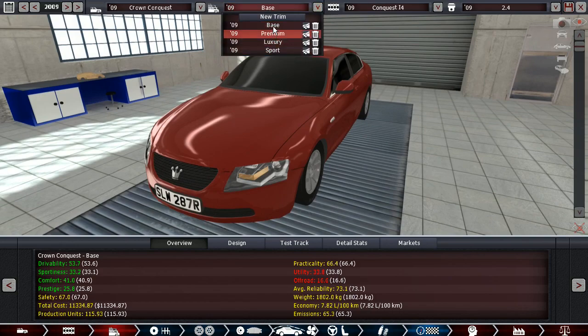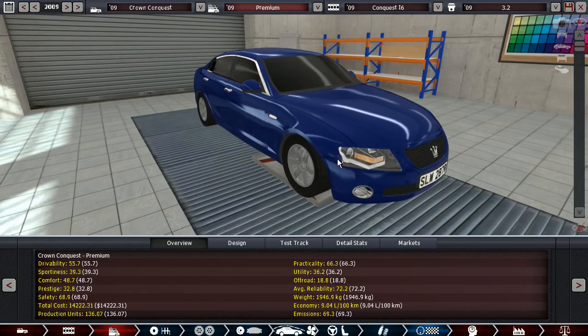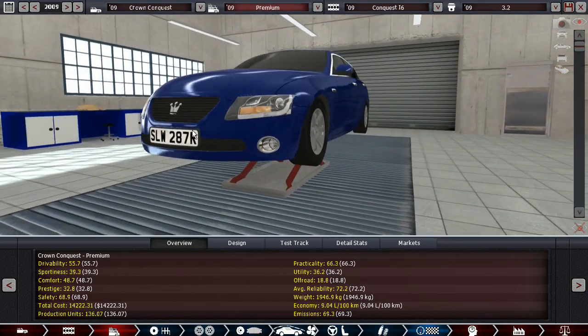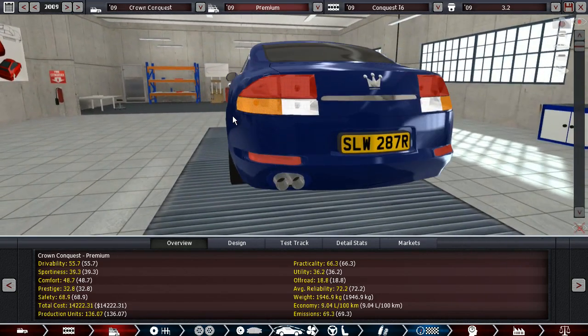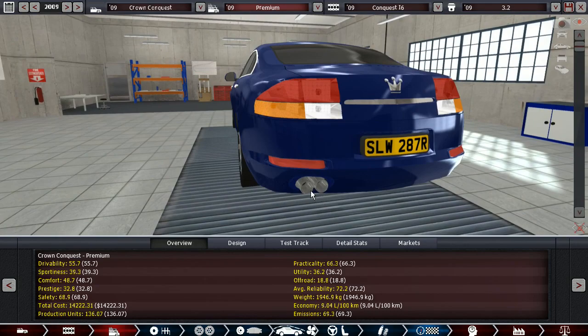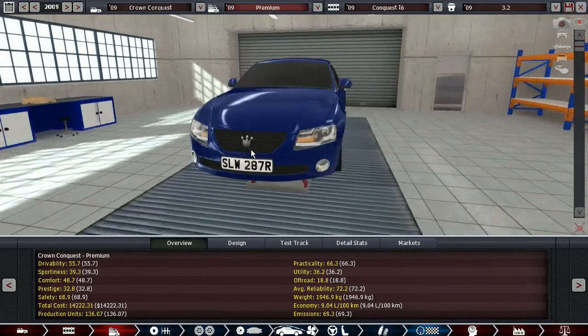So next up is the premium trim. Obviously everything on the model tab is going to be the same. We have some fog lights here as well, which the base trim didn't have. And a dual exhaust set here rather than a single exhaust tip.